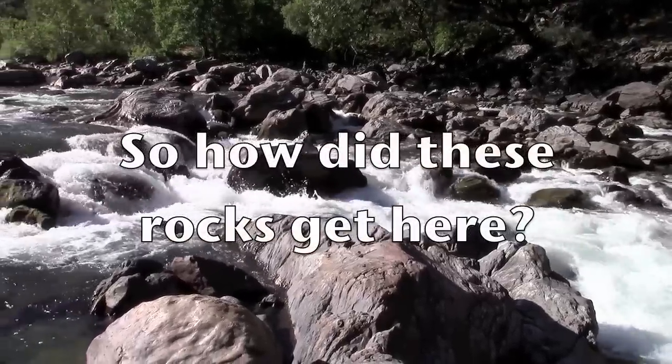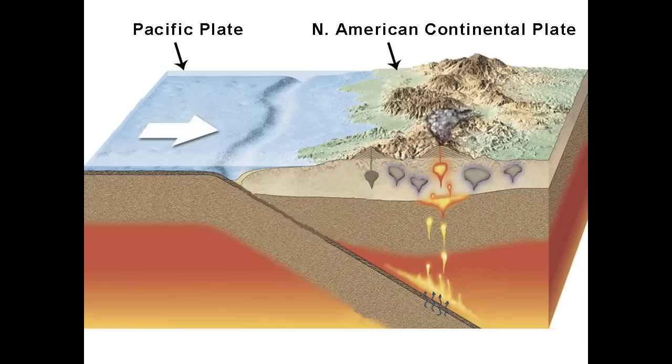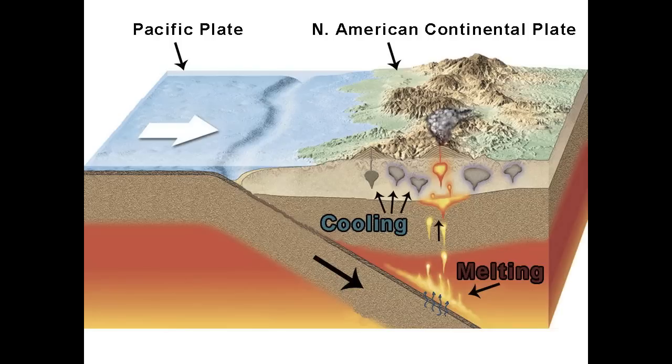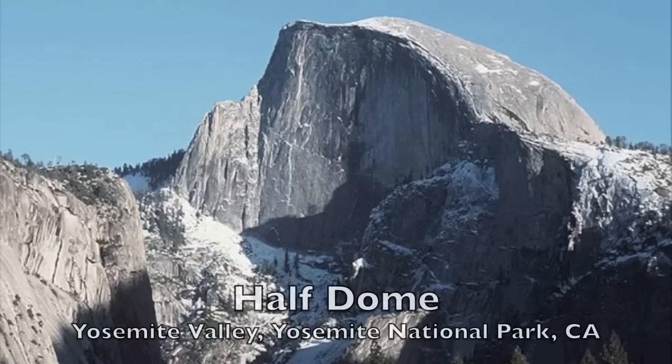So how did these all-important rocks get here? The majority of them were formed deep underground about 100 million years ago, as the Pacific and North American plates converged upon each other. As the Pacific plate was forced beneath the North American plate, it began to melt, sending hot balls of magma upwards until they cooled and solidified beneath the surface, eventually rising above ground as massive domes of granite some 80 million years ago.